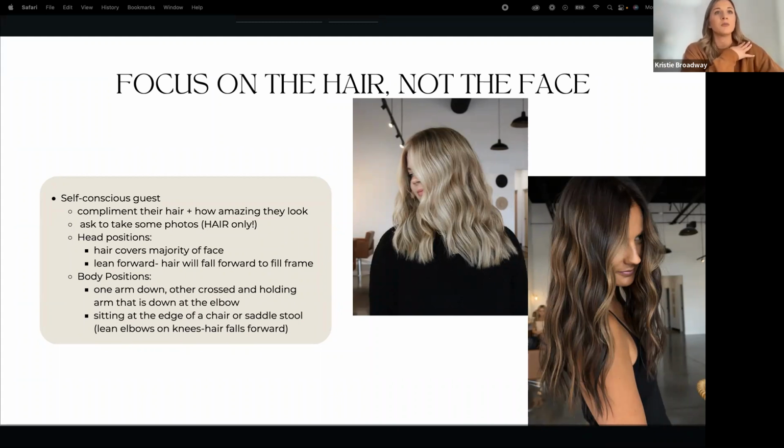One of my go-to poses that I like to do, and I don't know why I could not find a picture of this, so I apologize, and I hope that this makes the most sense of me trying to explain it, is having your guests obviously stand facing you directly head on. And then you can have them place whatever arm down that they feel comfortable with. And then the other arm, they are going to cross that over their midsection. And they're just going to hold on to their arm that is down. They're going to hold it right at that elbow.